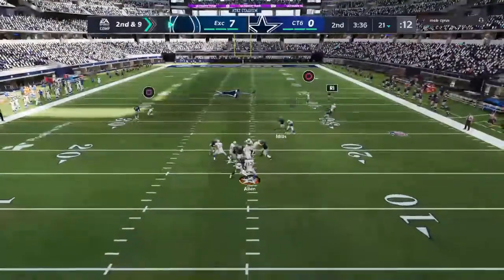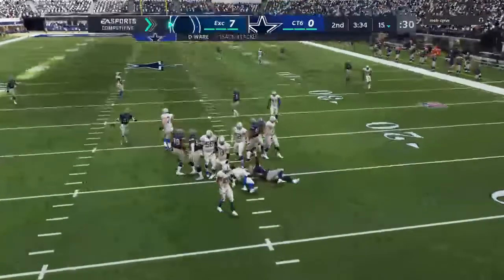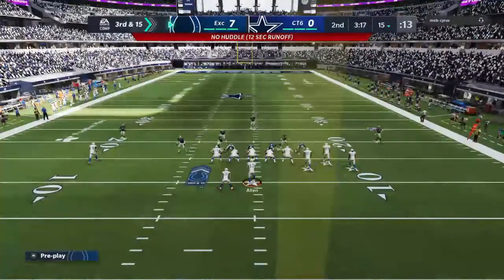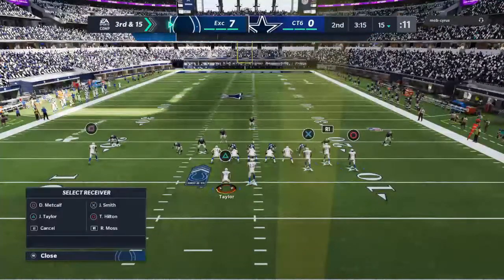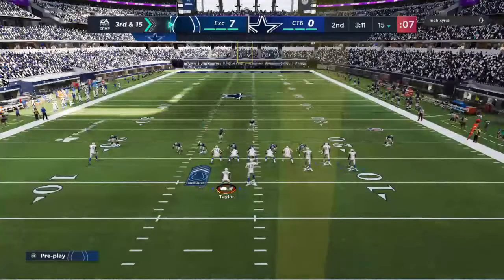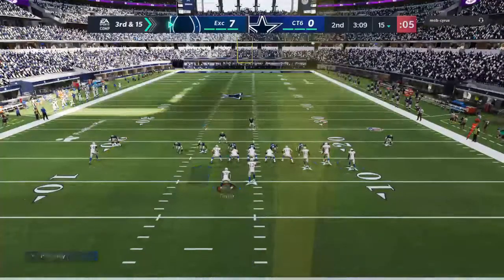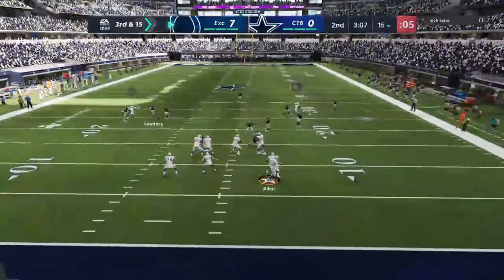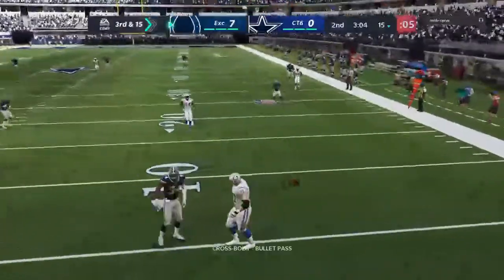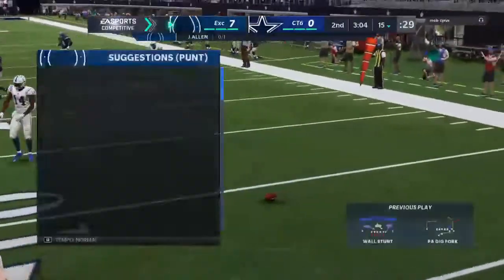On 2nd and 9, Allen, and he will go down. A Cowboys sack. The quarterback sacked. A loss of 6 yards. And it's 3rd down. 3rd and 15. On 3rd and long, it's Allen. Flushed out right. And this is going to be incomplete.